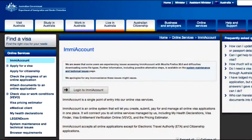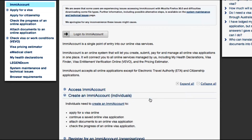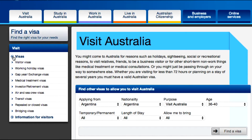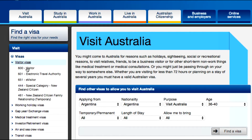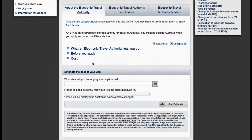The information you provide in your application must be correct, complete, and include all supporting documents. If it doesn't, your application could be delayed or refused, costing you time and money. For most temporary entry visas, the application process is simple. You can create an IMI account and save time by applying for your visa application online. By using an IMI account, you can submit, pay for, and manage all online visa applications in one place.